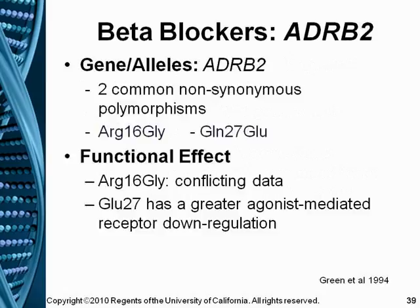Our second gene is the beta-2 receptor gene. Beta-2 receptors are also located in the heart and vasculature, and some beta blockers can antagonize beta-2 receptors. So the polymorphisms in the beta-2 receptor gene may influence response to a beta blocker. The gene has two non-synonymous polymorphisms that are common in populations: an arginine to glycine change at codon 16 and a glutamine to glutamate change at codon 27.